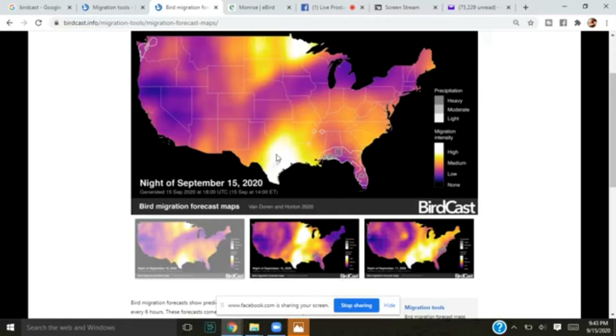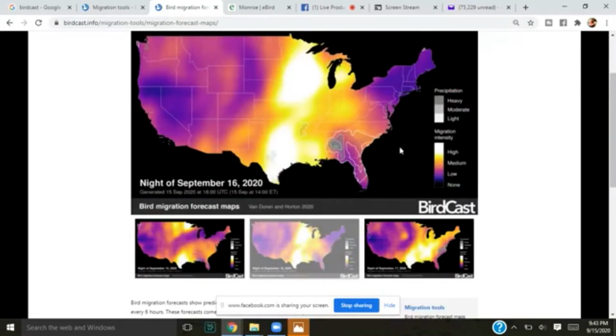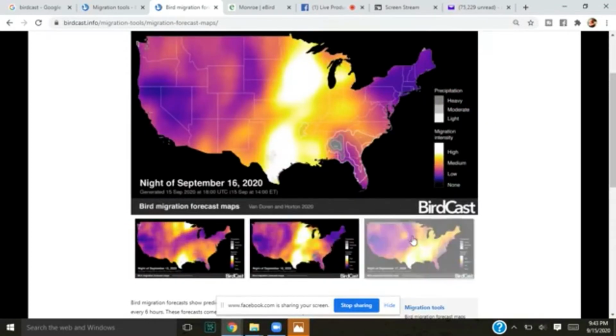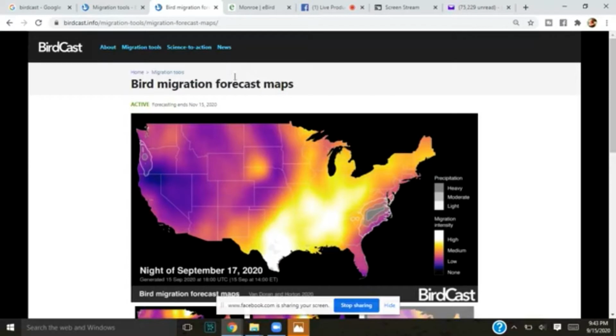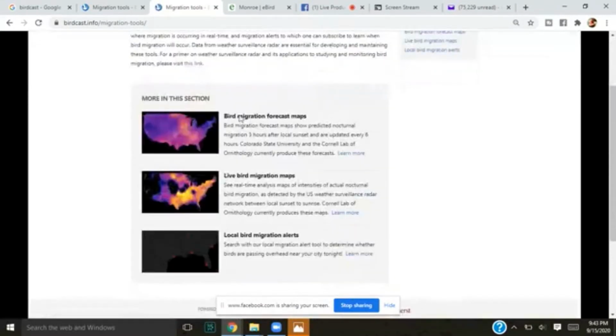I would like to go and see what I see sometime there. So this is tonight, this is tomorrow, we still have a decent amount, and then this is day after tomorrow. There's a lot of movement. They must be heading on down. So you can check the forecast maps, and you can check the live migration here.